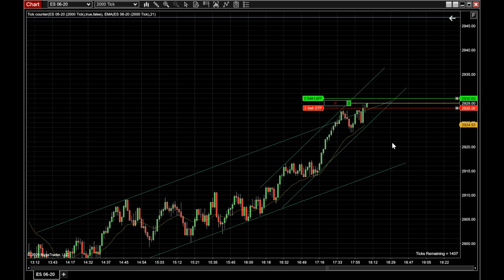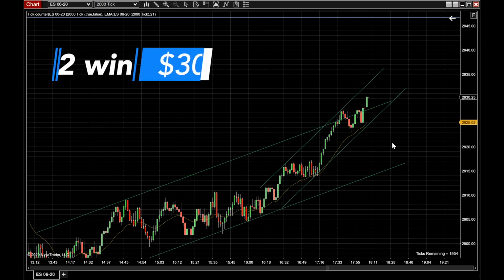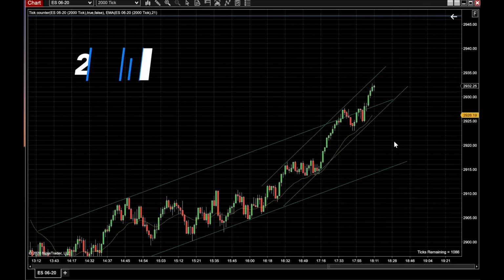And it looks like it did break through, so what we have to do now is wait for that to get matched. And there we go, that's 2-0 within about half an hour and a grand total of $300 already.